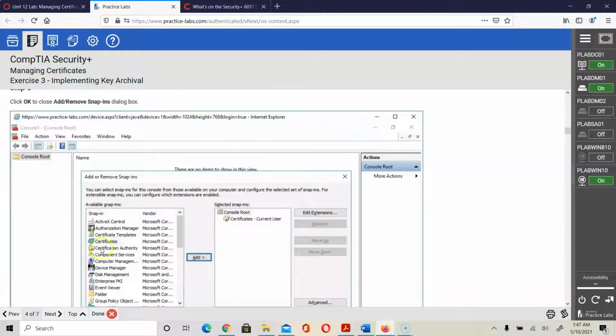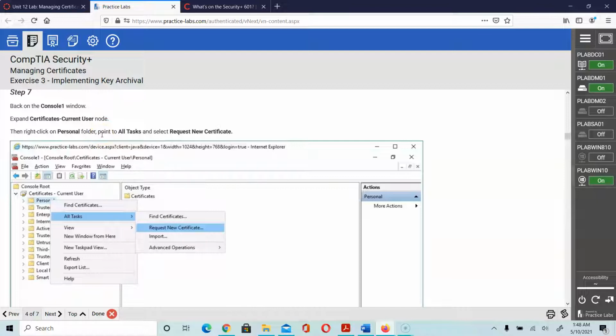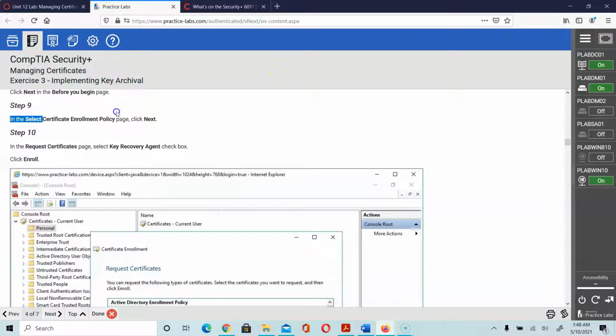Then in the console, we also need to add what they call snap-ins, but these are the tools that you would need. So we would add the snap-in, which shows us a certificate for the current user. And when you right click the personal folder under that certificate, you would see All Tasks, and then you can request a new certificate. So if our certificate works, we can have a user request a new certificate, the certificate that we created using the certification policy. Then for step 9, it's going to let you select the certificate enrollment policy, and then we are going to select key recovery agent.